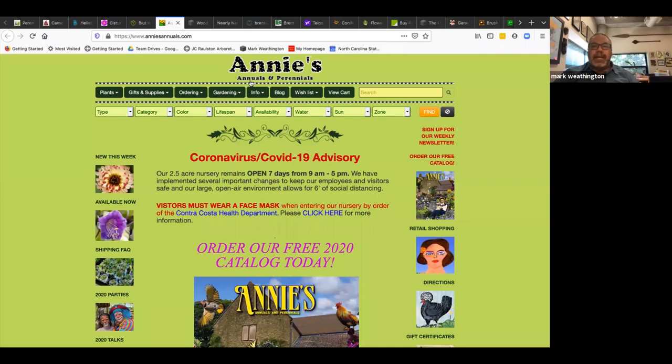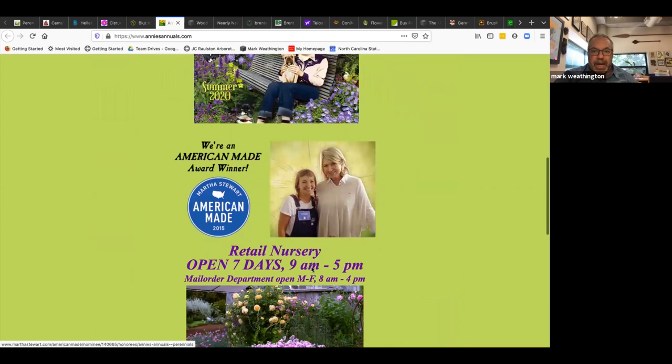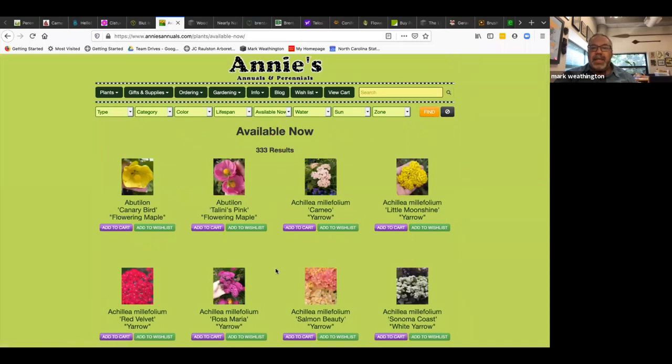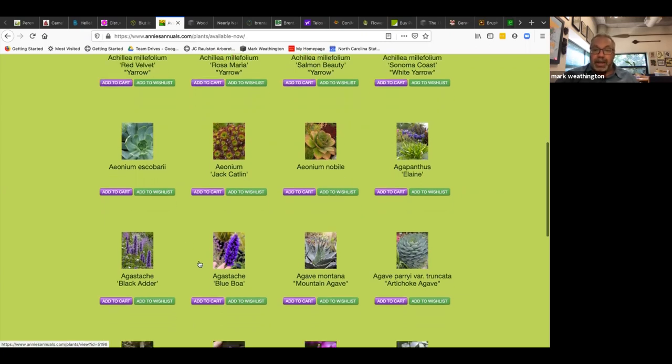Okay, Annie's, they've changed their name. They were always Annie's Annuals, but now they're Annie's Annuals and Perennials. They've always sold perennials as well as annuals. It's a great place to visit. It's just this big wide open spot with tables and tables and tables of plants. A lot of them are self-seeding annuals, or really unusual annuals and biennials and tender perennials, things like abutilons and aeoniums. These are perfectly perennial plants, but just not if you put them in the ground here in Raleigh. They will not survive a winter.